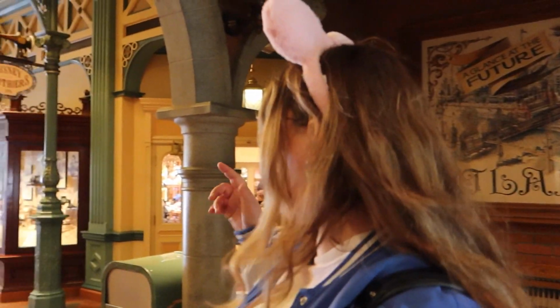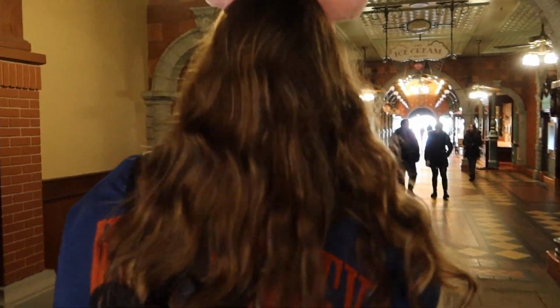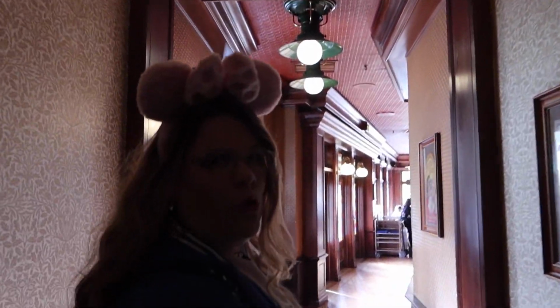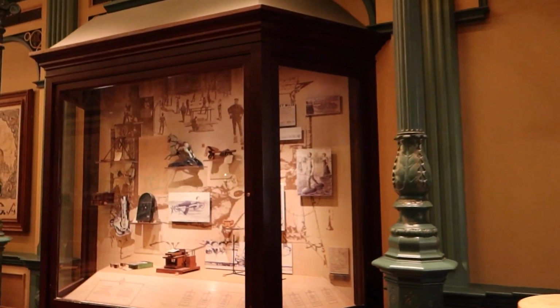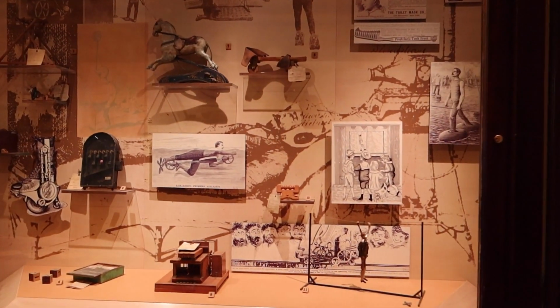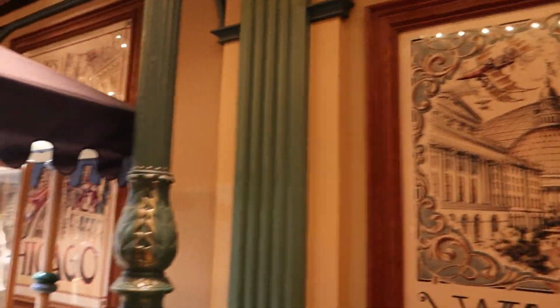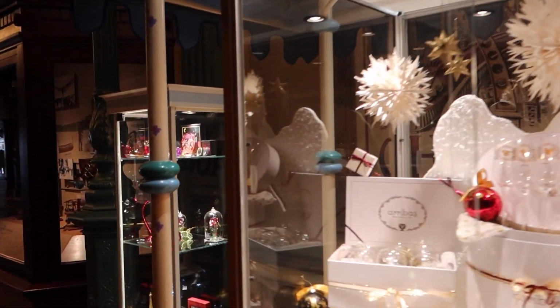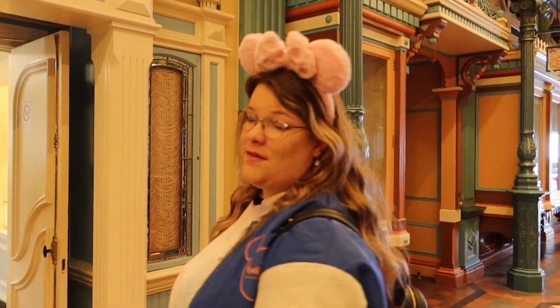Of different shops right here. If you look closely, like here, Disney Clothier, and there you have Market House Street. With all the porcelain and art. Shall we take a look?